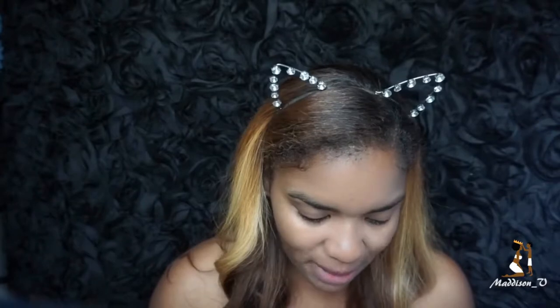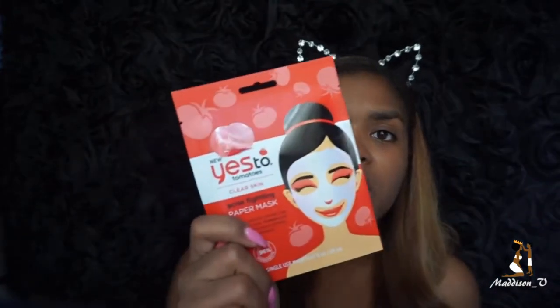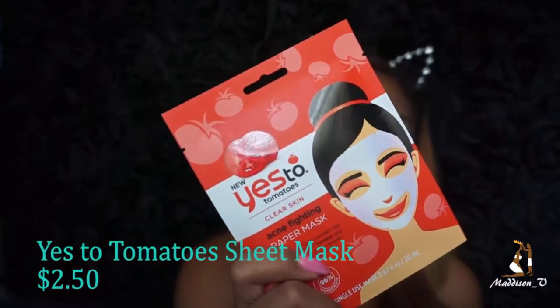The paper sheet mask brands that I use are Yes to Carrots. I love the Yes to Carrots. Most of these that I'm going to show you are from Yes to Carrots, and they are $2.50 at Walmart. So there you go, saving the coins, bang for your buck. So the first one here is the Yes to Carrots tomato mask. This one here helps with acne.